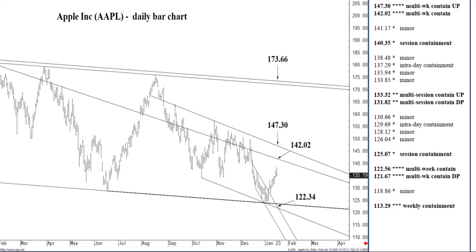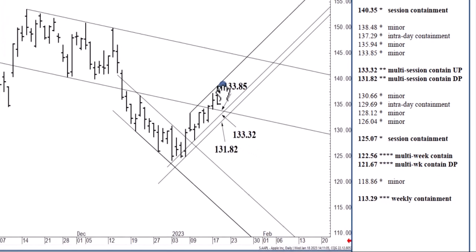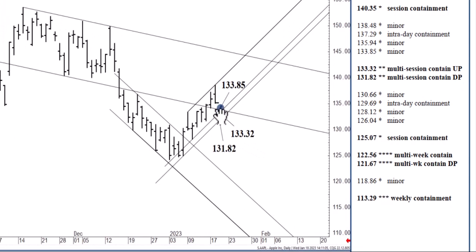Let's get back to the day itself and talk about this 131.82 to 133.32 region. This is a zone you can buy into in anticipation of 142.02, possibly by the end of next week. Let's work our way up from there.